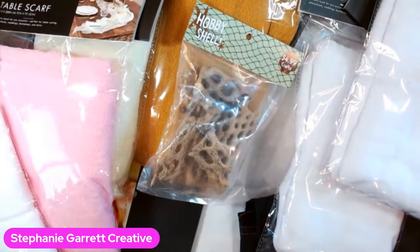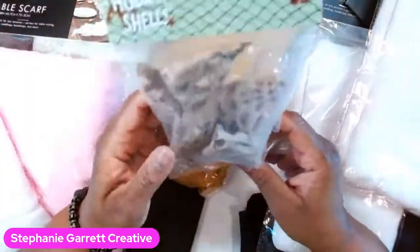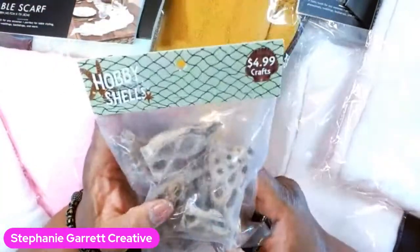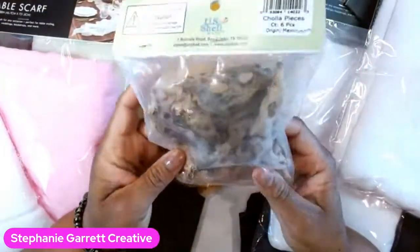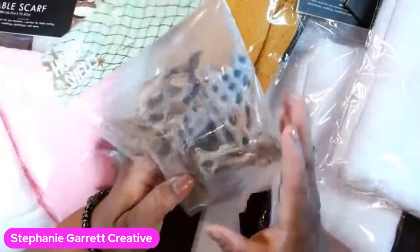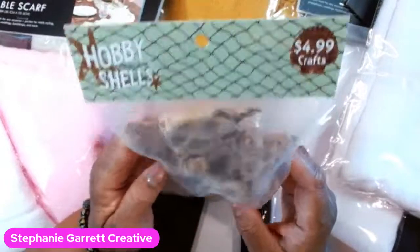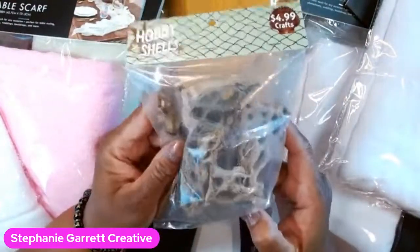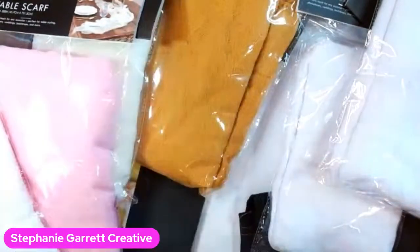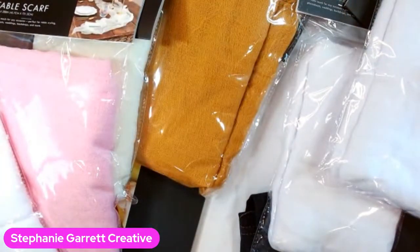All right, so I got that. Let's put this away. Get everything off the table. Everything that I'm showing you guys. So I got these driftwood pieces. These were not on sale either, but I wanted them for a project. So they're just small little pieces of driftwood. So yeah, I have them for that project.